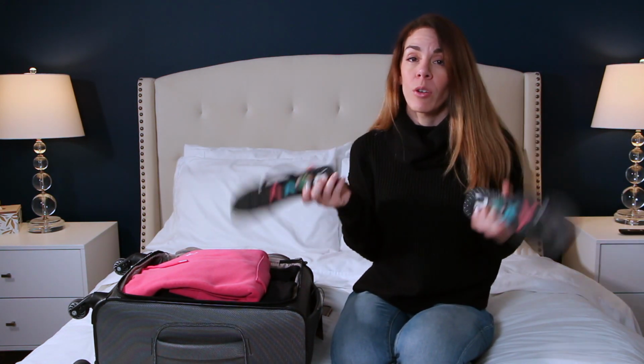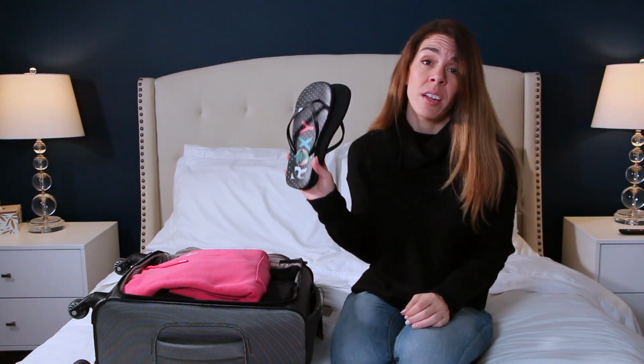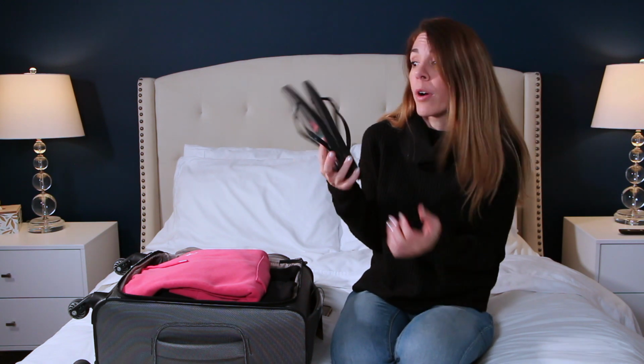I'll also bring my flip-flops because, you know, when you're going to the pool, you definitely want to wear flip-flops. And if it does get really hot inside the parks, I can just wear these to the park too.